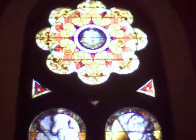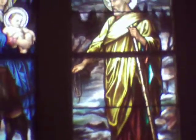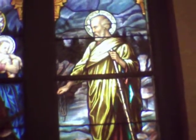There's a beautiful glass work, and this particular station shows the actual death of Jesus there and Mary and the disciples. And this station here shows the birth of Jesus. There's Mary and Joseph, and there are those who are around them. And this station here is actually showing the death of Jesus. And here you can see they are heading to Egypt. Mary's on the donkey and holding the baby Jesus, and there's Joseph.